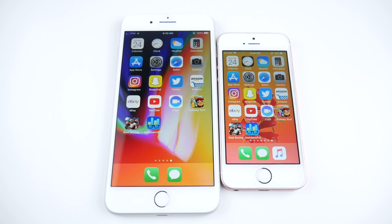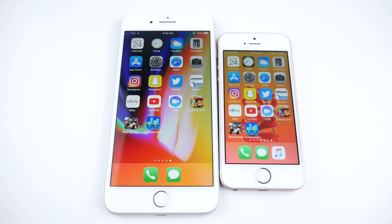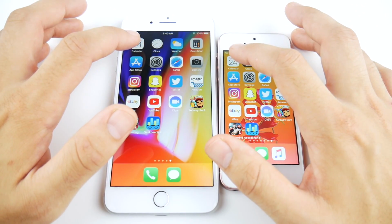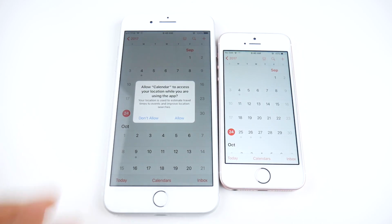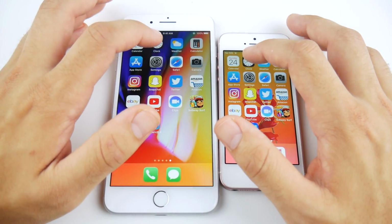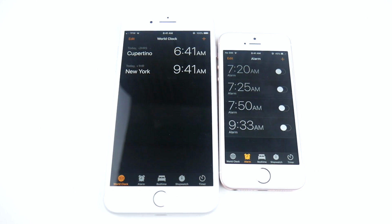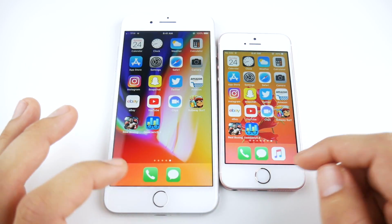Okay guys, so let's go ahead and get into the application test now between the iPhone 8 Plus and the iPhone SE. So everything's closed out there and everything is closed out there. Let's go ahead and begin with the calendar on both devices in 3, 2, and 1. And you could see the SE was slightly quicker. That was strange. So let's go home here. And you could see the iPhone 8 Plus is home slightly faster. Let's go ahead and go into clock here on both devices in 3, 2, 1. And you can see that one looked like the 8 Plus from my eye. Coming home here, you can see about the same going home.